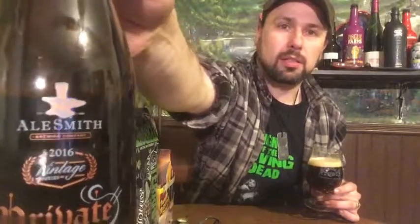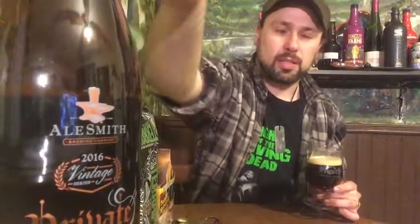There we go. That's as good as I can get for the camera. But there you go. Just cherry amber hues through there. Very dark amber cherry, and then an off-white head. Very off-white head. Yes. Good. Okay. Aroma.